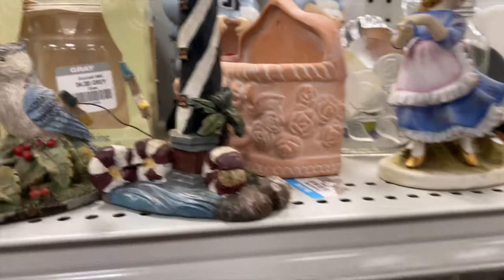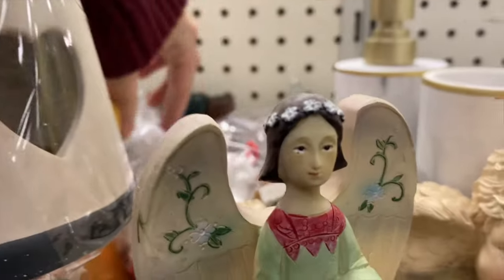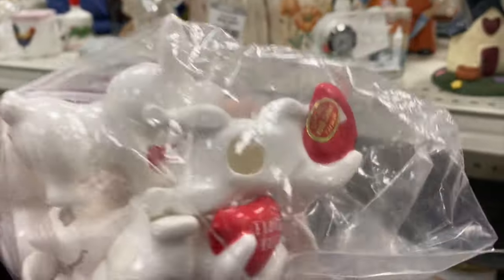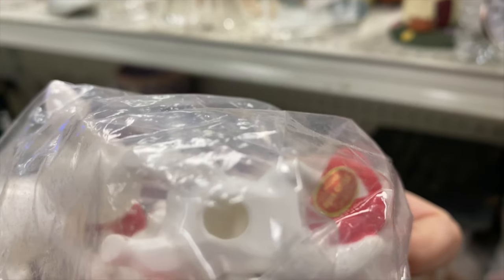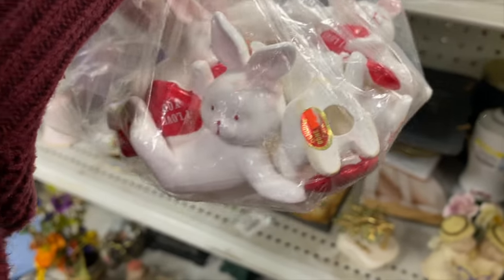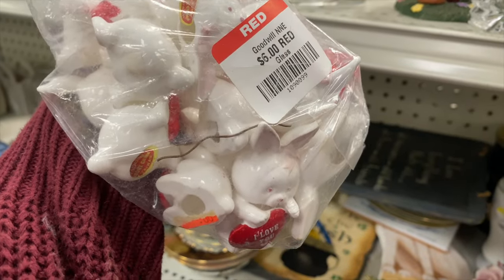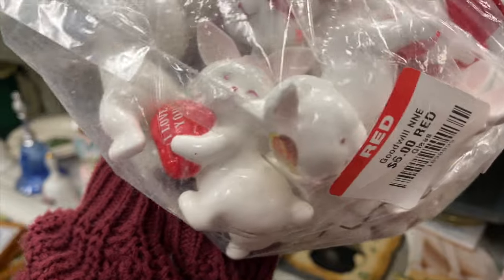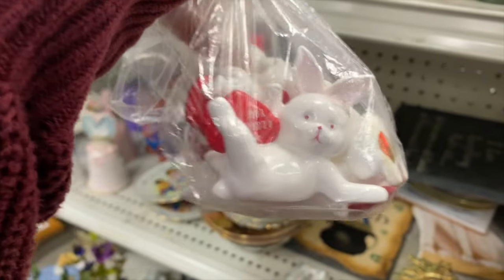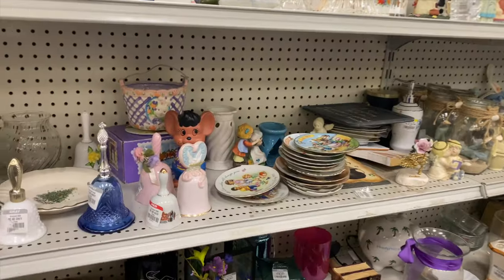So let's look at the knickknacks and see if there's anything good here today. The shelves are pretty loaded. What is this? A bag of goodies. Oh, these are so cute. Probably better for Valentine's Day, but these are adorable. Oh my goodness. Whole bag for $6. Don't mind if I do. Yeah, gonna grab those for sure. All right, I added that to my cart.